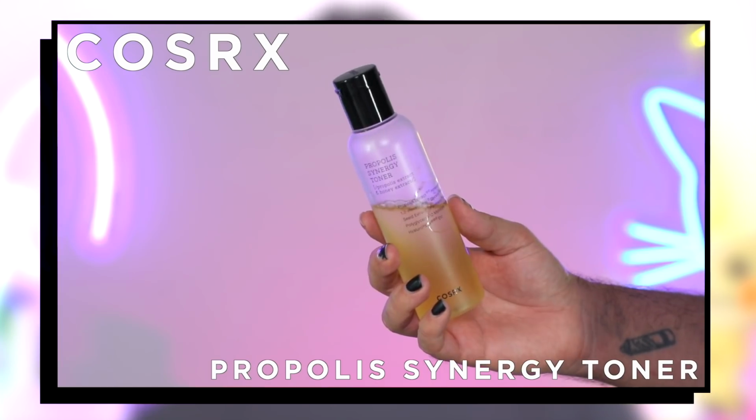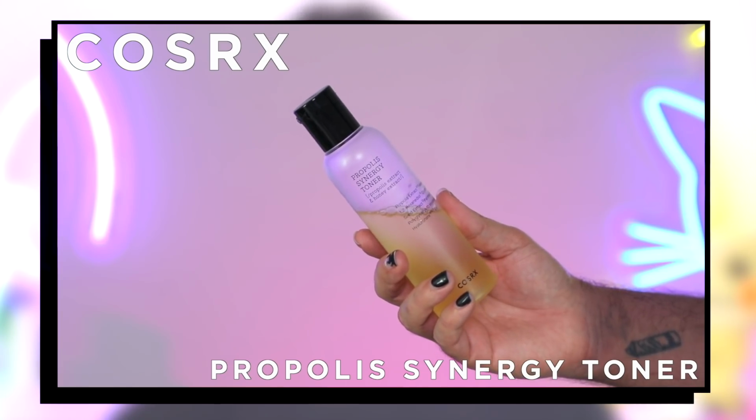This is the COSRX Full Fit Propolis Synergy Toner, and basically any mist or any toner that you're able to mist on your skin. As you know, I'm a true believer in including a toner in your skincare routine, not because they're necessary in any way, simply because of how they make my skin look and feel.